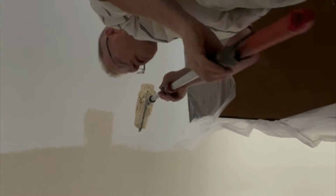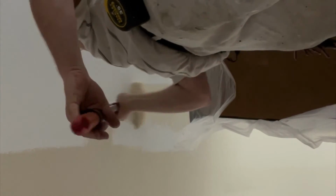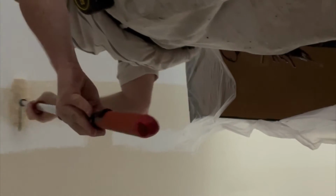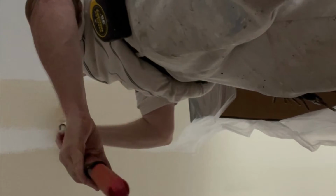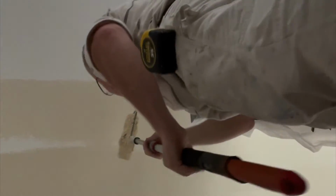I'm sweating bullets. This is our halfway mark. So I'm going to roll over it about 6-7 inches and then pull it this way again. So I'm keeping that all wet with paint. And I'm finishing in the same direction, which is this way. Okay.